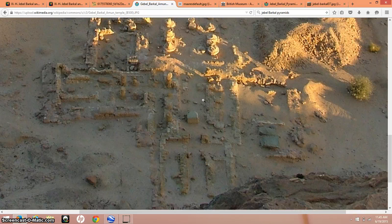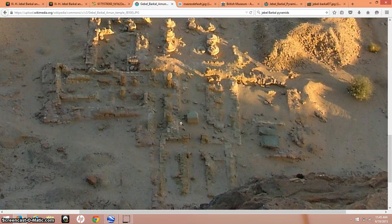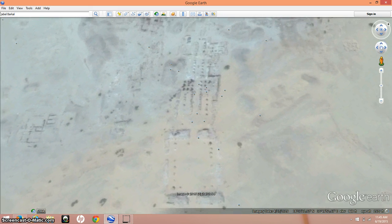These stories are identical. And here you have this big stone right in the middle, and I believe this is what is depicted in the Temple of Man here. And this is a diagram by Danny Wilten, and I will leave the link to this video below. And here you see the Holy of Holies marked, and you see the design that we get of Solomon's temple here. And going back to the site at Jebel Barkal, this is exactly what we get here, the Holy of Holies. This is an original Solomon's temple built by Amenhotep III, Sol-Amun's temple.